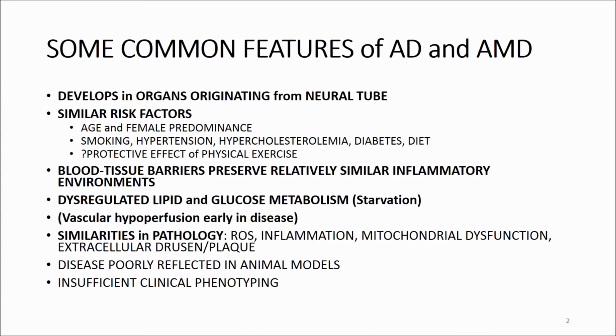So in addition to the common developmental origin, the two diseases share similar risk factors. The usual things that your cardiologist will tell you to control are important in delaying both Alzheimer's and macular degeneration. Age is the major risk factor in both diseases, and both have a very similar female predominance. Again, the inflammatory environment of a healthy eye and a healthy brain are relatively similar compared to other organ systems because of the blood tissue barriers.